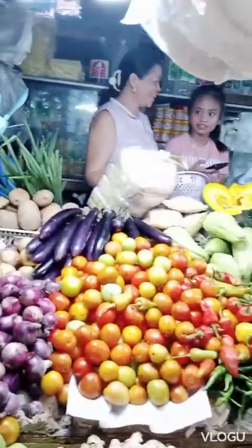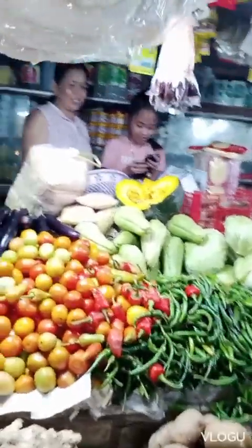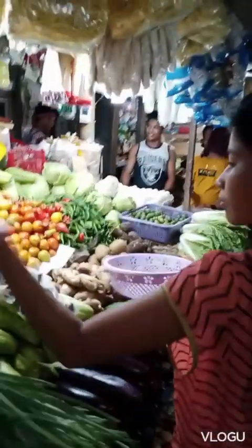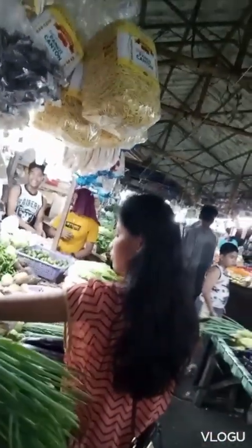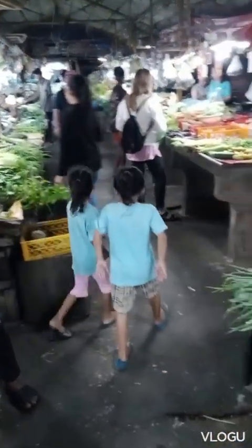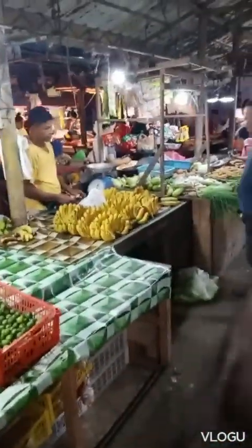What else were we coming here for? Everything? We need everything? Okay. We need lots. Basket. Okay, I had to put this down somewhere over here. Well, look at all the hustle and bustle of the Ibabao wet market. Very busy. Everybody's very friendly. Good prices, fresh foods. Very good.